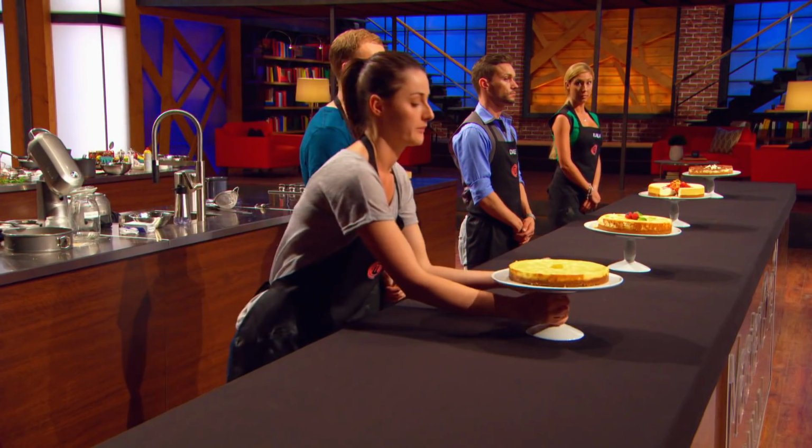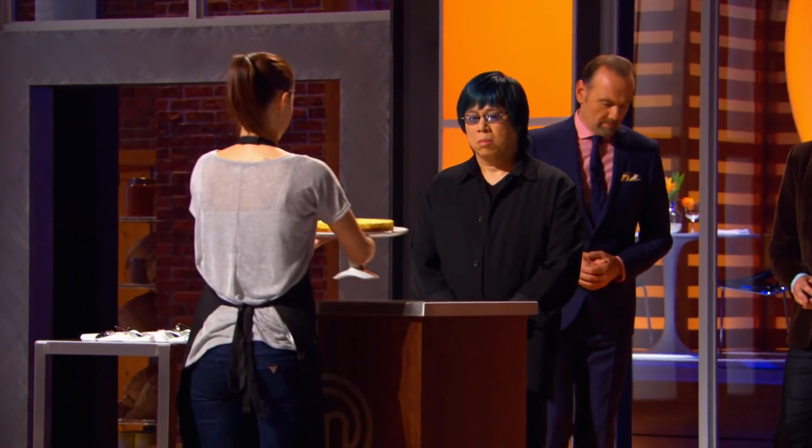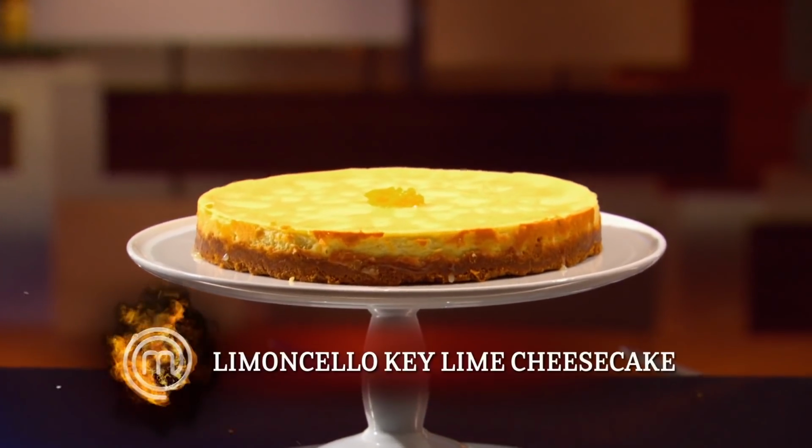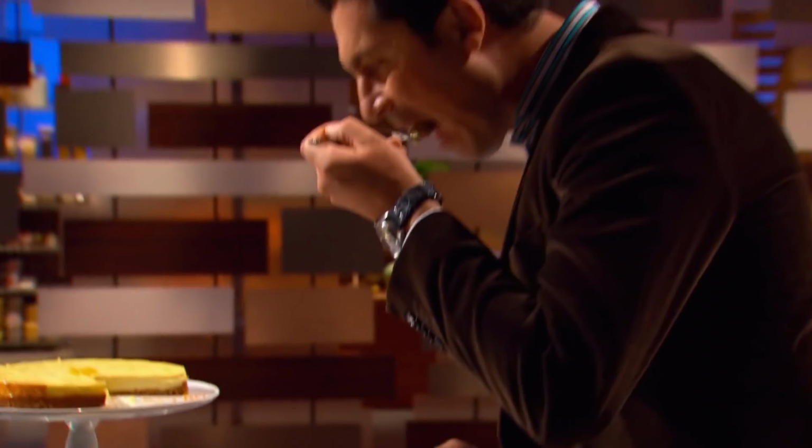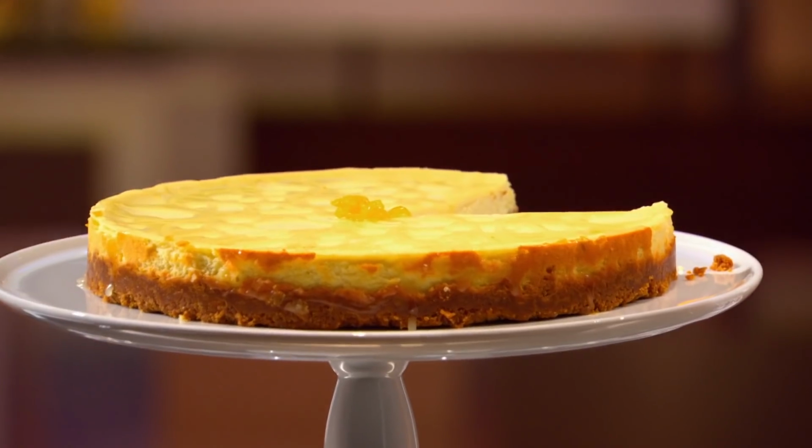Danielle, please bring your cheesecake up here. It's a limoncello key lime cheesecake. Oh, looks nice. But taste also counts. Crust is crispy. I get the Philadelphia cream cheese, which I like. Wow. What do you think of that profile? It actually looks quite nice. Doesn't get much better. Thank you. Very good. Thank you. It's actually beyond very good. Thank you very much, Chef.